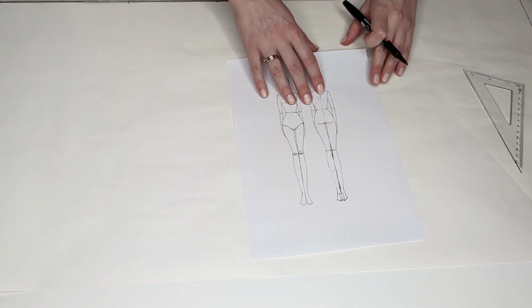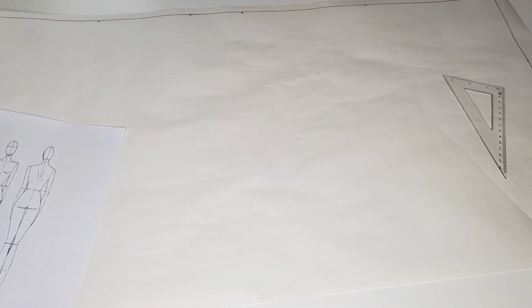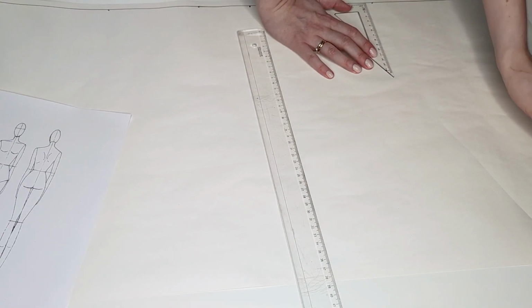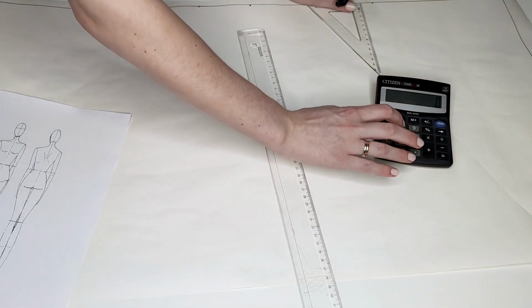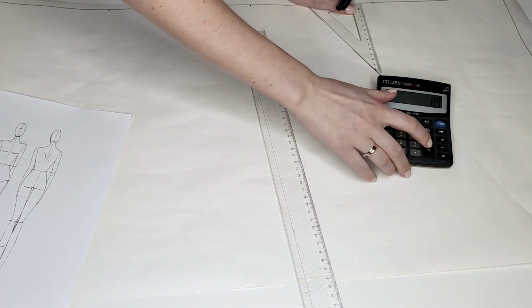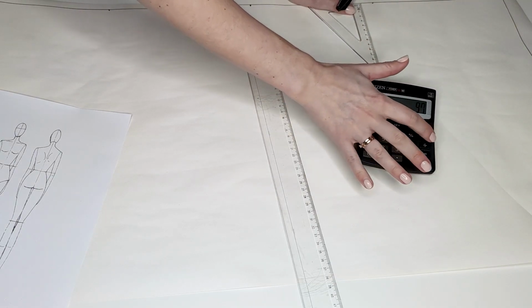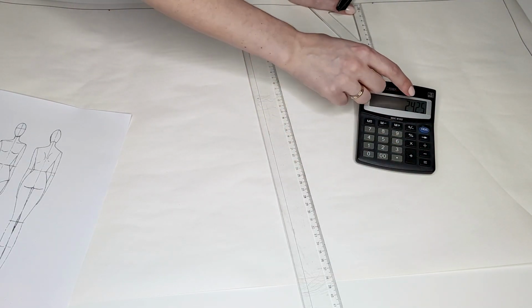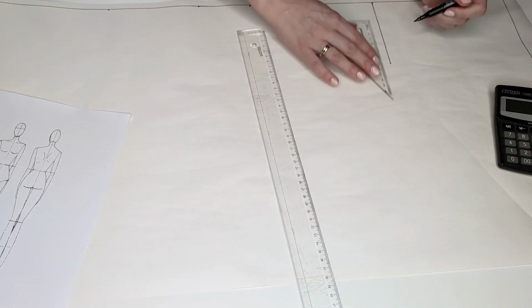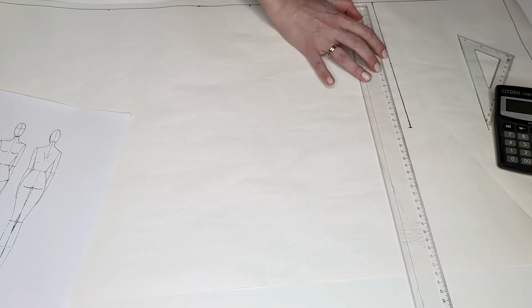So now let's return to our top marking here, where we mark the armhole depth, and at this measure we will measure our bust circumference plus ease. So my bust circumference is 89 centimeters, and I really want some ease here, so I will add 8 centimeters, so total 97 centimeters, and we will divide it by 4. So here we have 24.3 centimeters. So 24 centimeters and a few millimeters here.